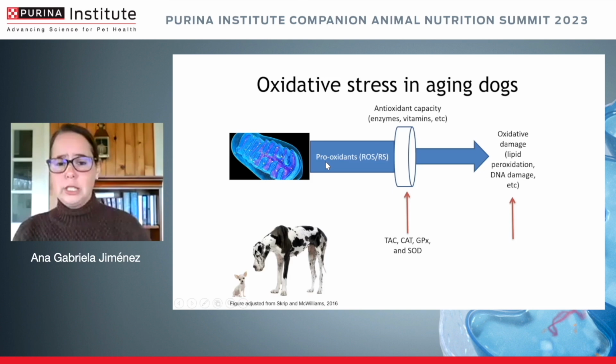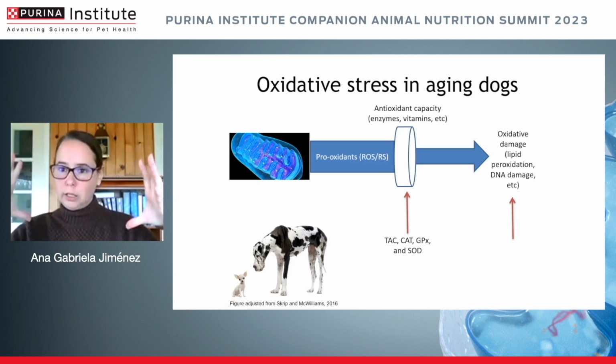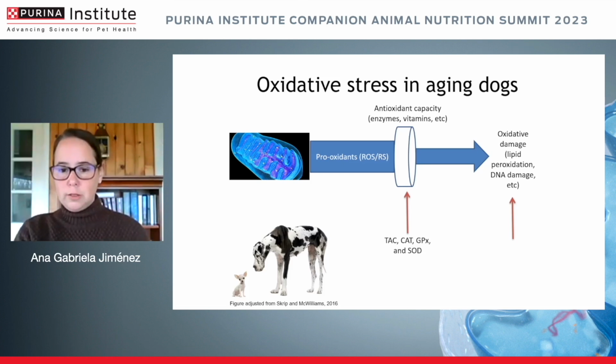Measuring reactive oxygen species, because they're ephemeral, is very difficult. And so what we measured was the components of antioxidant capacity in the form of TAC, that stands for total antioxidant capacity. It's the total pool of antioxidant molecules that will help thwart the reactive oxygen species. Then we measure the activities and concentrations of the three enzymes that I mentioned, CAT, GPX, and SOD. And then furthermore, we measured lipid oxidative damage.